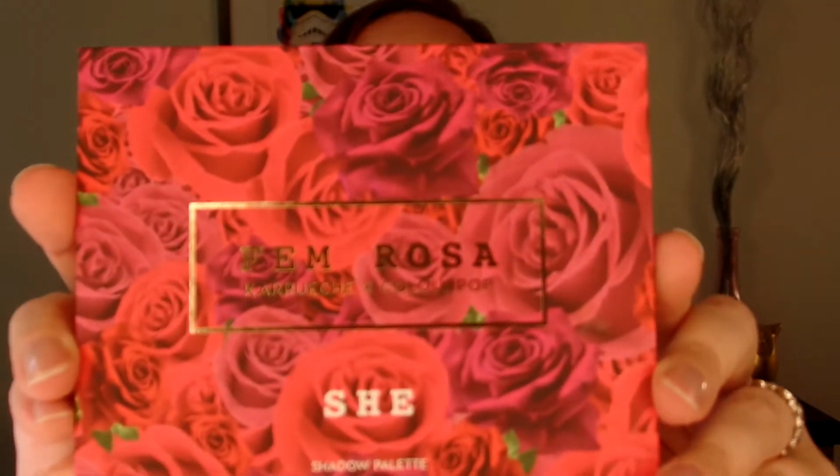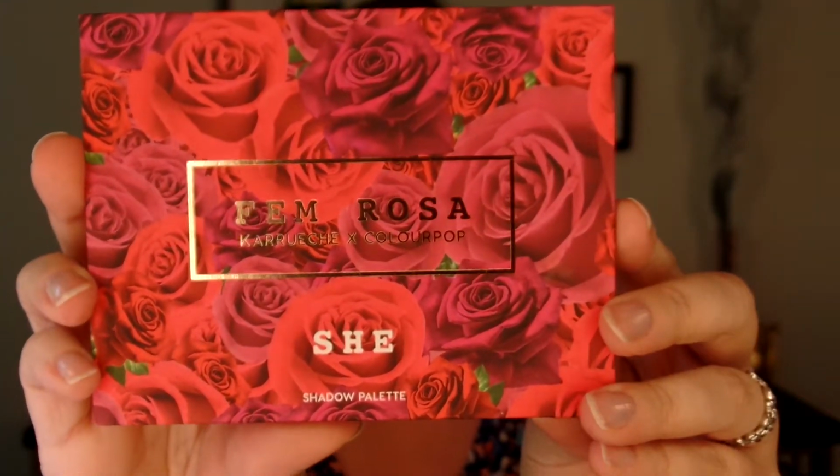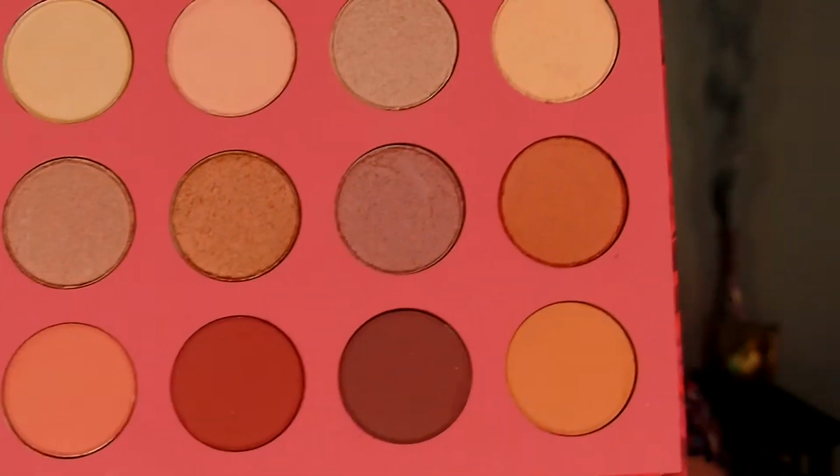So first off, can we just talk about this packaging? This is just so beautiful. I love all the roses all over this packaging. So this is the Fem Rosa Karrueche and Colourpop collaboration. This is called the She eyeshadow palette. And it looks like this. So no mirror, but you do have, again, these gorgeous roses and it just says Fem Rosa Karrueche and Colourpop. These beautiful rose and purpley and warm pink tones. It's just a very pretty palette.